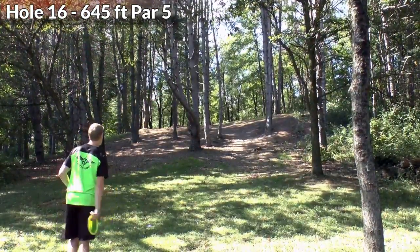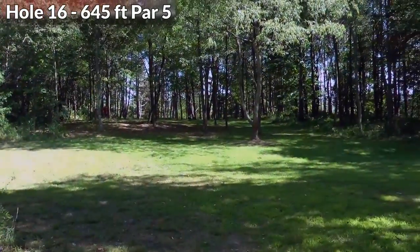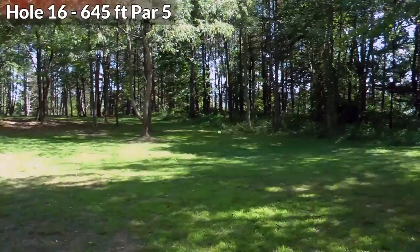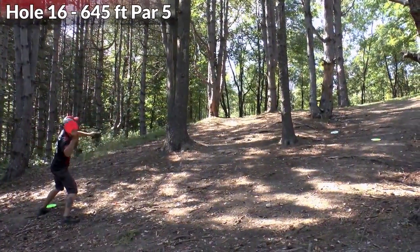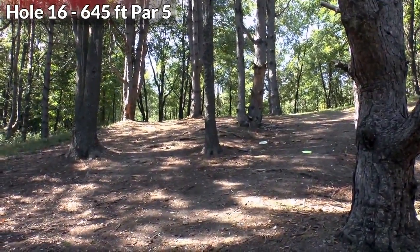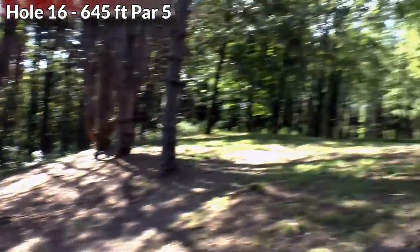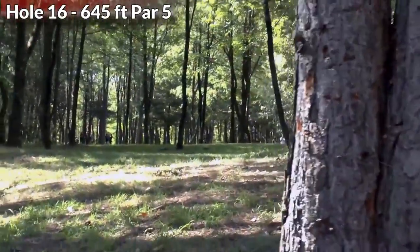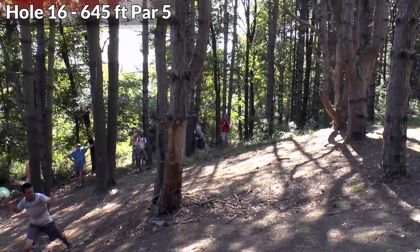So Chris opting for a forehand on his second shot. It's like maybe a forehand roller. Yeah, I think so. Hit a tree. And looking at Devin's second shot. Option for the same type of shot, it looks like. Yeah. And he got down there. That'll work. Fish also throwing a forehand roller. And he got that there pretty well.